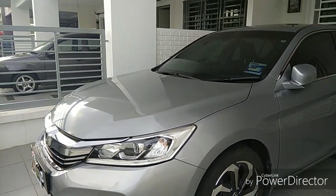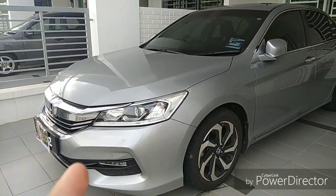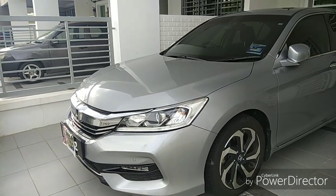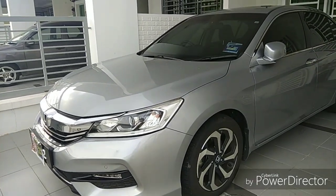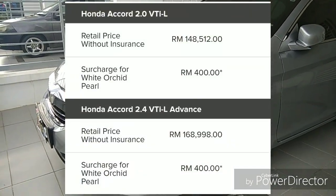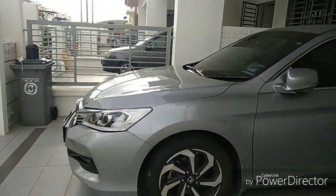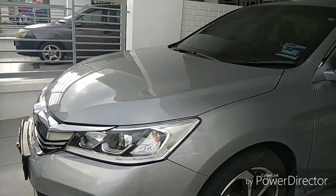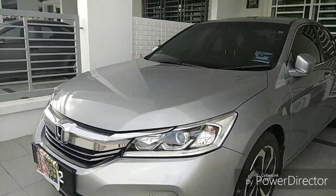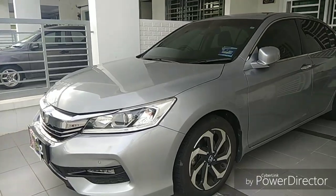In the Honda Accord lineup, the expensive color is the Orchid Pure White. If you want to option it, you need to add about 400 ringgit for that color. So I think it's a bit expensive lah. It's just a color, you need to add 400 ringgit. I think this silver looks pretty good though, but the white stands out a bit compared to the others.